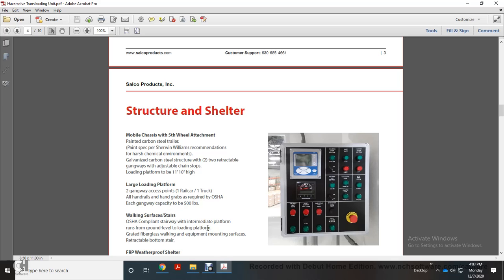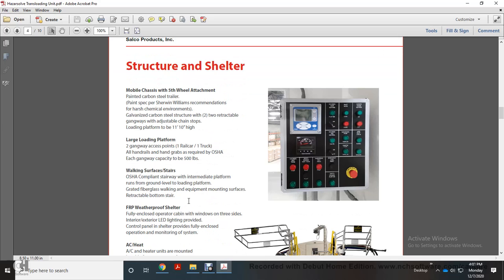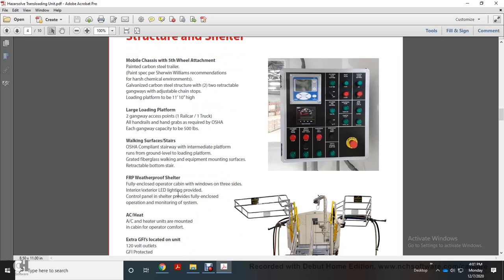All handrails and hand grabs are required by OSHA. Each gangway capacity to be 500 pounds. Walking surface stairs are OSHA compliant, with the stairway having an intermediate platform, running from ground level to the load platform, graded fiberglass for the walking equipment mounted surface with a retractable boom bottom stair.